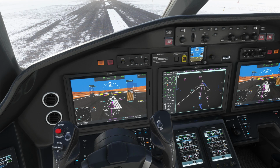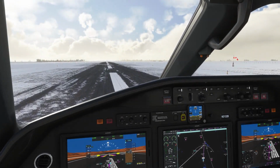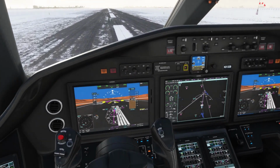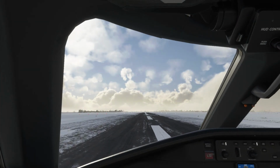Parking brake, flight director's on, heading bug, AP button's off, nav button is needed, flaps are in position, ice protection is needed, landing lights are on, taxi lights are off, pulse lights are on, anti-collision lights are on, chronograph started, parking brake will be released. Let the engine spool up. We're good. And full power. Takeoff power set and achieved. Two good engines.